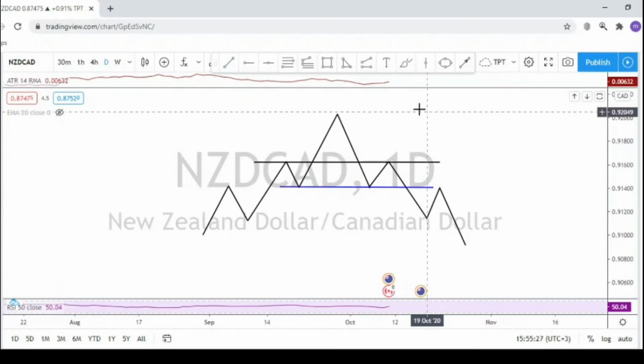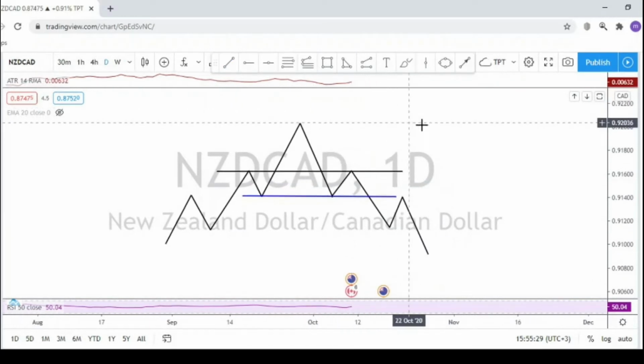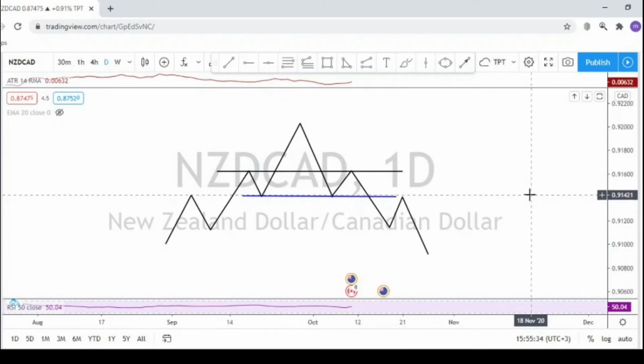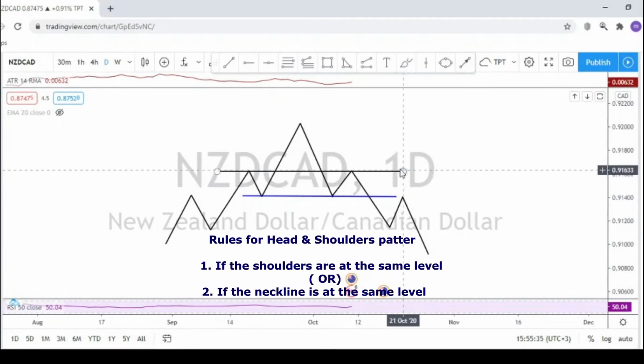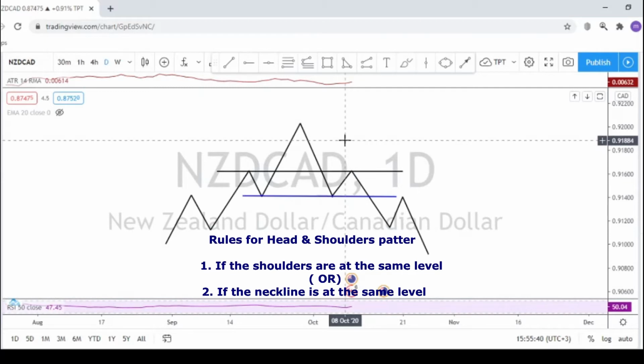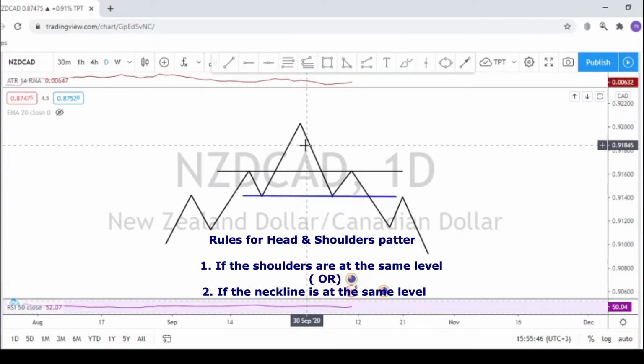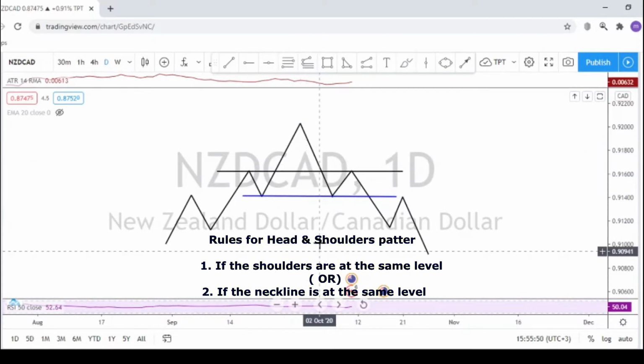The rules you can make for this head and shoulders pattern is that you let the shoulders be at the same level and the neckline at the same level. If the shoulders are at the same level, then this qualifies to be a head and shoulders pattern, or if the neckline is at the same level, then this qualifies to be a head and shoulders pattern.